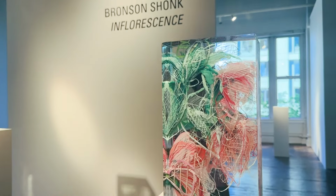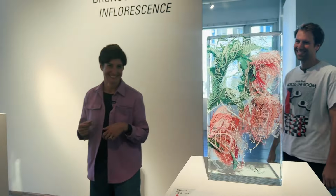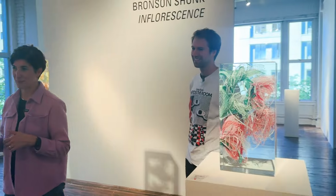Yeah, having seen the jig setup at your studio, I can attest to that. It's not a simple process at all. Let's take a look at a couple of the pieces up front here.